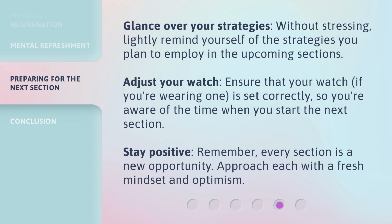Stay positive. Remember, every section is a new opportunity. Approach each with a fresh mindset and optimism.